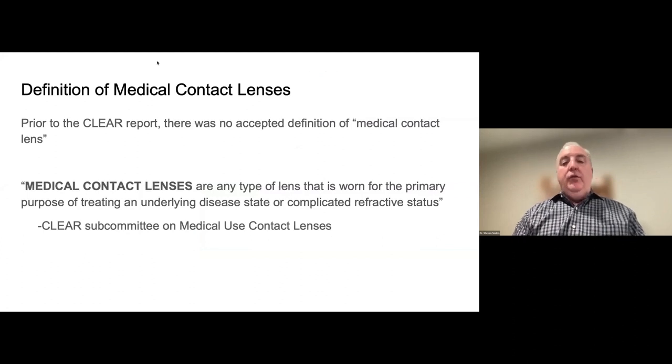What I came across when preparing for this lecture is that prior to this CLEAR Report, there was no accepted definition of the medical contact lens. But the CLEAR subcommittee on medical use of contact lenses did come up with this definition that I wanted to leave you with. It says medical contact lenses are any type of lens that is worn for the primary purpose of treating an underlying disease state or complicated refractive status.